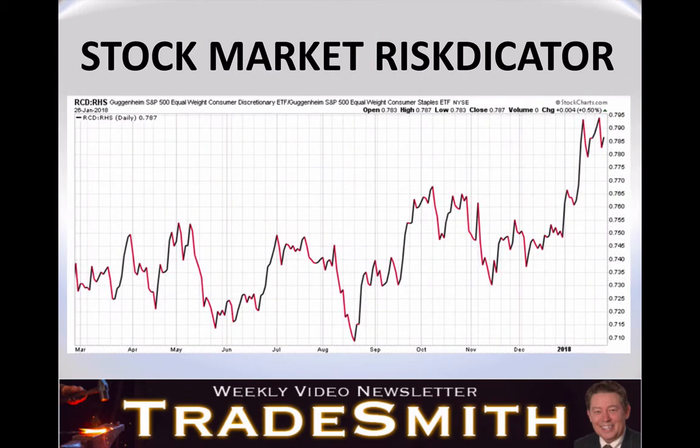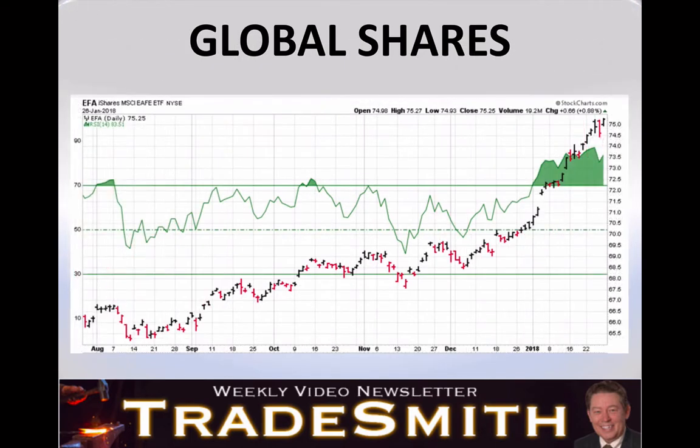In addition, what we're seeing is people want risk. They're trying to find risk. They're not trying to hunker down. And of course, the stock market is riskier than the bond market. And so we're seeing that money flow out of bonds into risky stocks. Global shares are doing extraordinarily well as well.